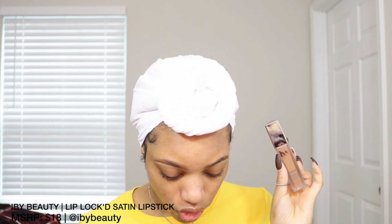Next in the box, we got a lipstick from IBY Beauty. This is a new brand to me. Oh shoot, I forgot to tell you how much this is. This retails for $18. And this lipstick retails also for $18.